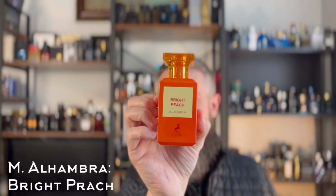All right, next. I'll go with one that is a clone of Tom Ford's Bitter Peach. And as time has gone on and I've worn this more, I think I do like the fragrance profile of Bitter Peach better, although this one performs better. It's a little more powdery. It's got a little more peach, actually. This is Maison Alhambra's Bright Peach.